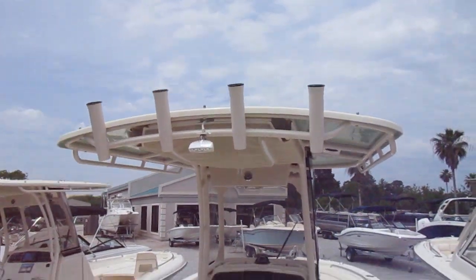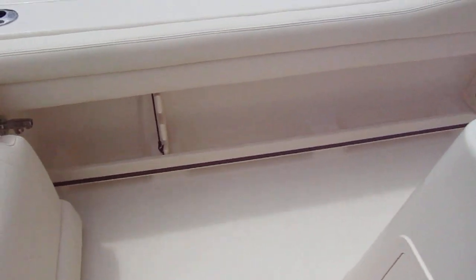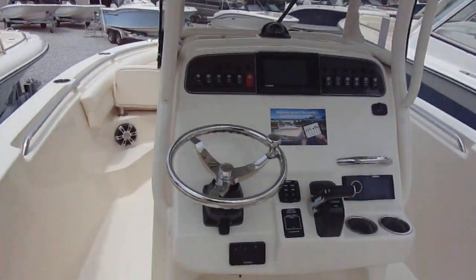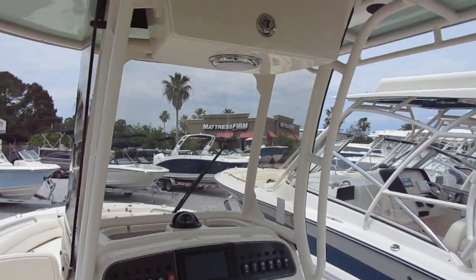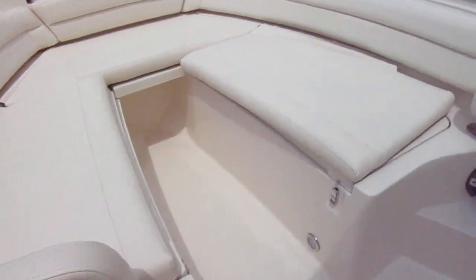Rocket launchers all over. Tow railing when you're working a fish. Under gunnel storage. Rod storage in the gunnels. I mean, isn't it a sexy boat? I mean, look at this. Just absolutely gorgeous. Fish boxes up front.